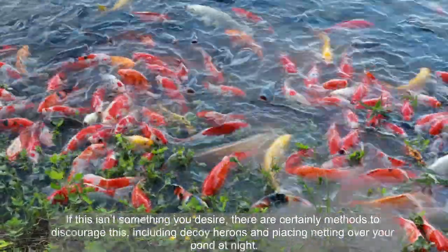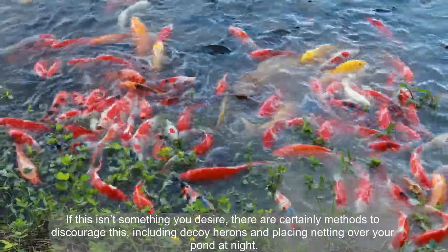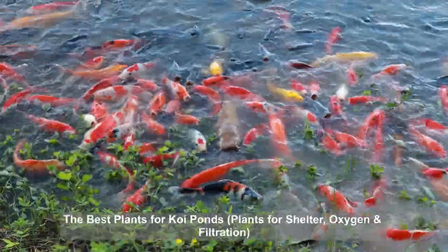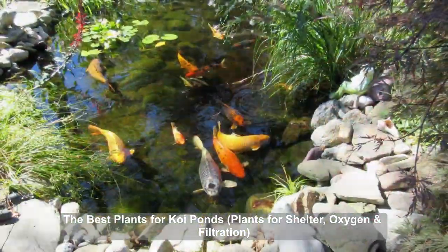If this isn't something you desire, there are certainly methods to discourage this, including decoy herons and placing netting over your pond at night. The best plants for koi ponds: plants for shelter, oxygen and filtration.